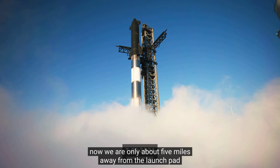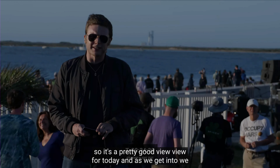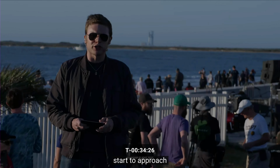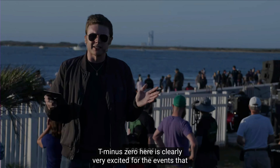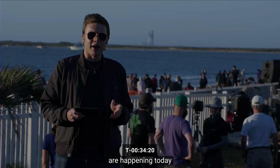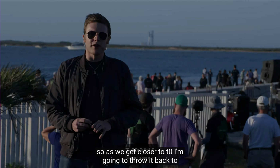Now, we are only about 5 miles away from the launch pad, so it's a pretty good view for today. As we start to approach T-0, everyone here is clearly very excited for the events that are happening today. So as we get closer to T-0, I'm going to throw it back to Hawthorne to talk more about the rocket.